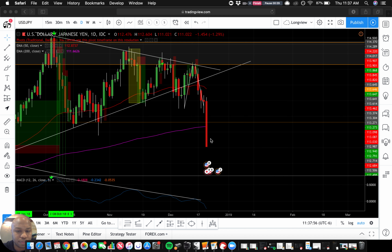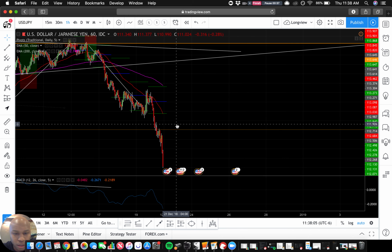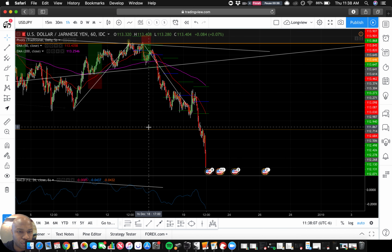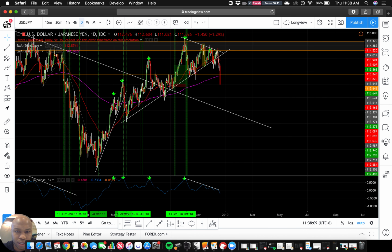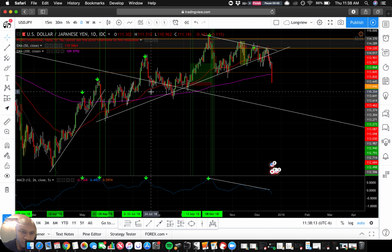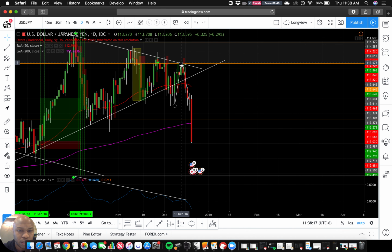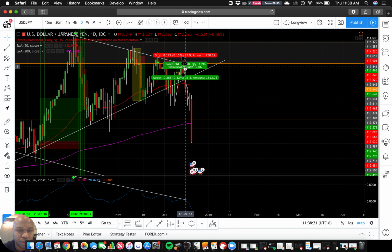Personally, I'd be out of this if I was in it right now. And the reason is that candle is absolutely huge. Something like this, it really feels overbought. I don't know if that's correct or not, but it definitely feels overbought. It's one of my biases. I admit that. But in this situation, you should have been able to take plenty of profit here.